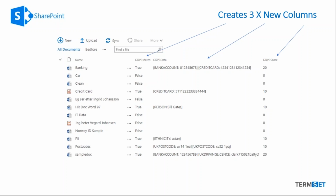Remember when I talked earlier in the demonstration about how we can score or weight certain keywords based on what we find in the documents? So here we actually scored the information that we found. The top document that says banking, we can see that we scored that 20% because it found a bank account number and someone's credit card number.